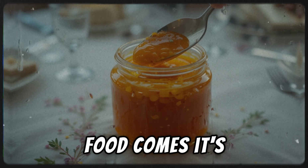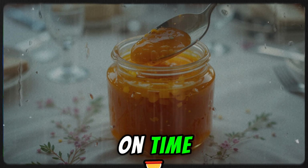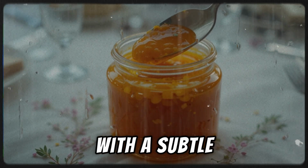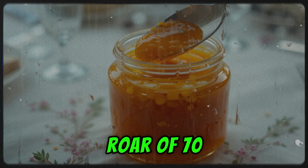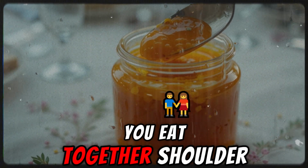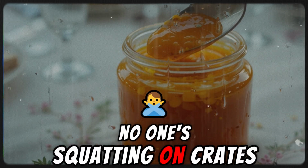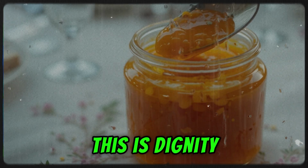And then the food comes. It's not luxurious, but it's hot. It's served on time. There's a smell in the air, mostly boiled potatoes with a subtle hint of institutional soap, and the faint background roar of 70 conversations in 20 languages. You eat together, shoulder to shoulder. No one's jammed into a corner. No one's squatting on crates. For most of the passengers here, this is dignity.